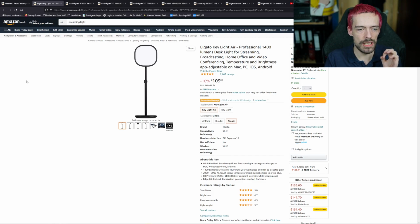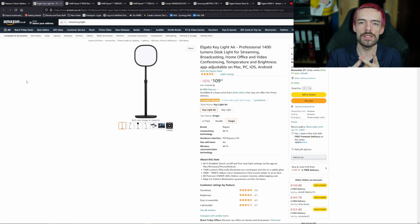This is a really good bright light, and honestly, there are only 2 situations that I would ever suggest going for this, okay? The first one is if you have a Stream Deck, because you can control it from the Stream Deck, so you don't have to move or anything like that. And the other is if you want to actively control it on the fly. It does have a desktop app that you can use to control the lighting and the color.